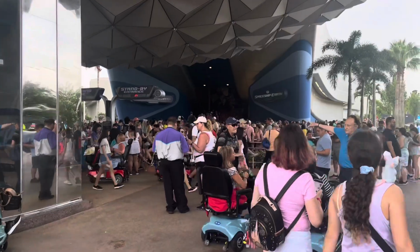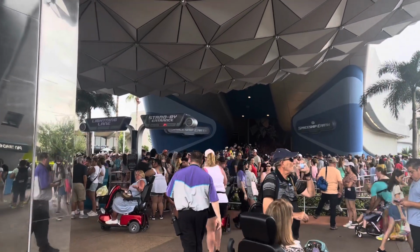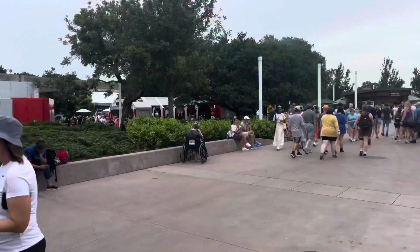And also coming in, let's look at the line for Spaceship Earth. Wow. It is a 45-minute wait on a Thursday, 12 o'clock. How about that? And here's a look at the Lightning Lane for Spaceship Earth. That even has a good line.